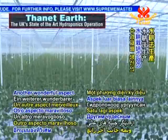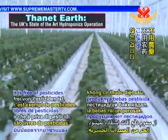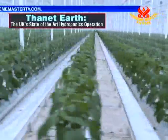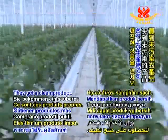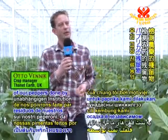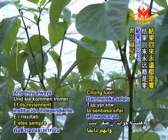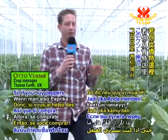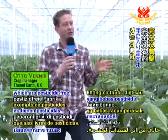Another wonderful aspect of hydroponic grown produce is that it is free of pesticides. It's better for the people that buy our product. They get a clean product. We get, for instance, residue testing of our peppers done by an independent institution, and they always come back zero. So if you buy peppers from here in Kent, you buy peppers which are pesticide free.